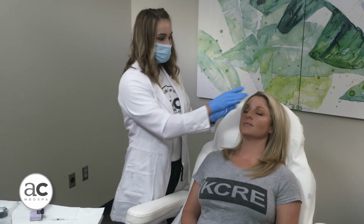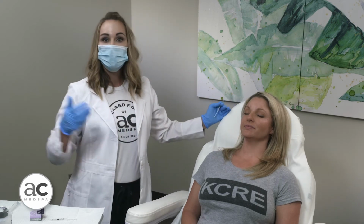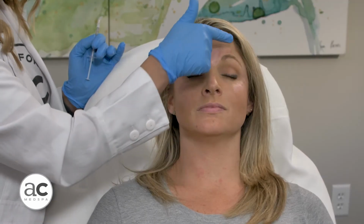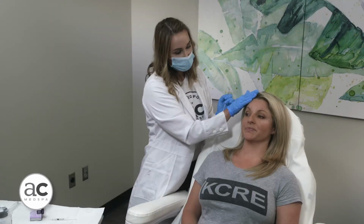So now I'm going to hit the frontalis. So it's the elevator muscle of the forehead. So it's what helps you raise your brows. So we are going to relax that. So every time she raises her brows, raise for us again, you don't see these little fine lines. Now you want to do a small enough amount that she's not going to get a heavy brow.